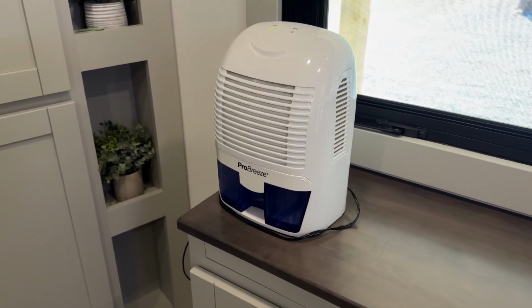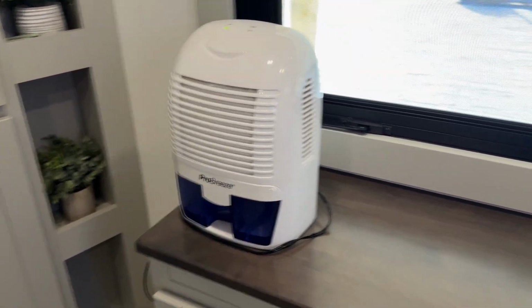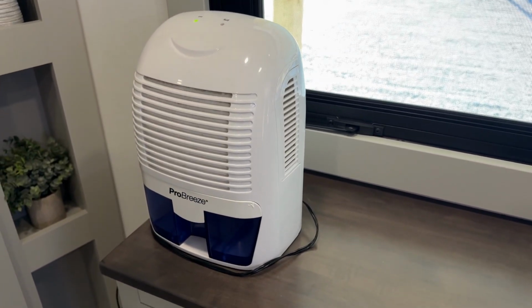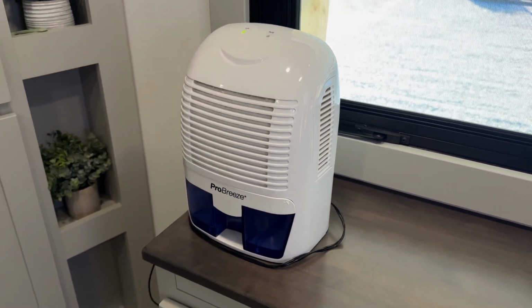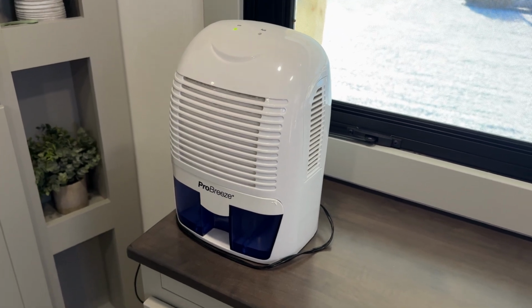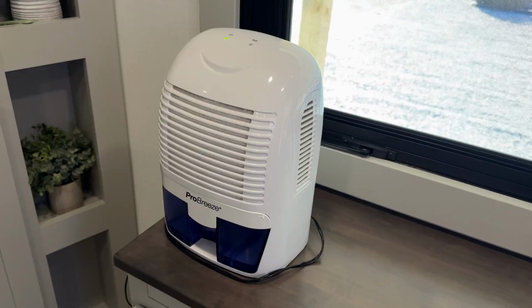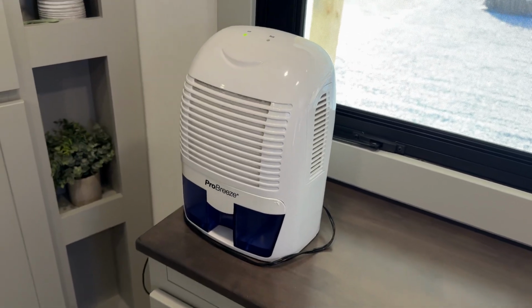I love it. It picks up a lot of water, and we have it in the bedroom right next to the bathroom. So when you're showering at night, I leave the door open or just cocked a few inches, hopefully to pull some of that moisture in and grab it from the dehumidifier.